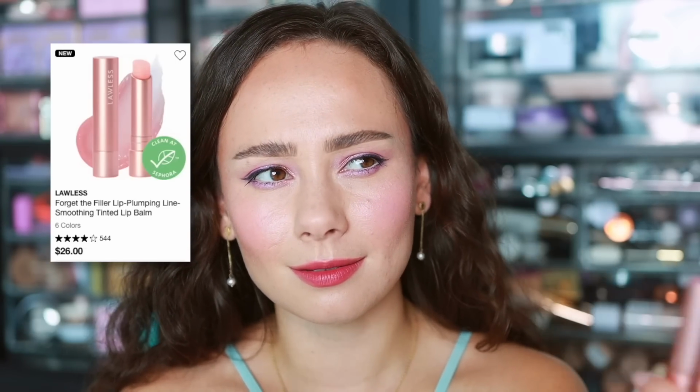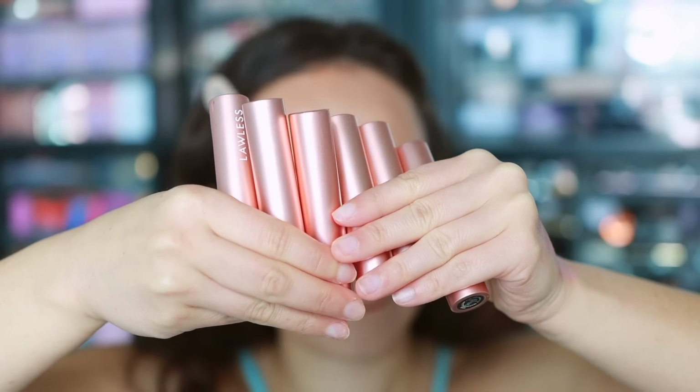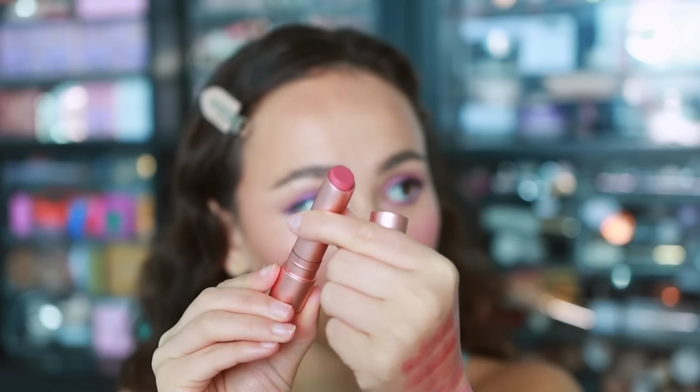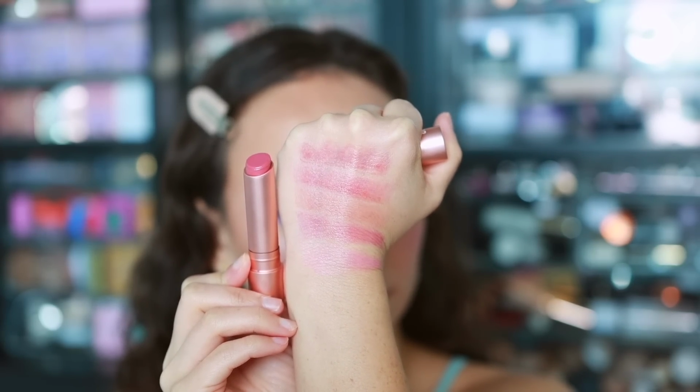Let's move on to something more positive for the lips. I've been really enjoying these Lawless tinted lip balms. They're tinted lip balms. I think they're so beautiful. They give such a hydrated, plush look to the lips. They feel a little hard on application, like you almost need to warm your lips up to them, but the finish on the lips is so pretty. It does give a sheer layer of color, but that is so perfect for every day.